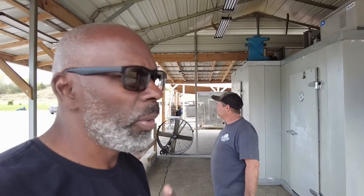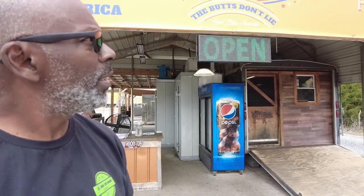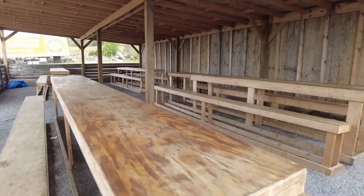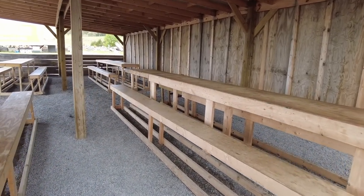So y'all, we're just down the street from the campground, Buddy Bear, and we were looking for something to eat, and we saw BUSTINBUTTS barbecue. They cook everything right out here, so we're gonna try some. I don't know what we're gonna get, but we're gonna try some. This is outdoor eating at its finest.